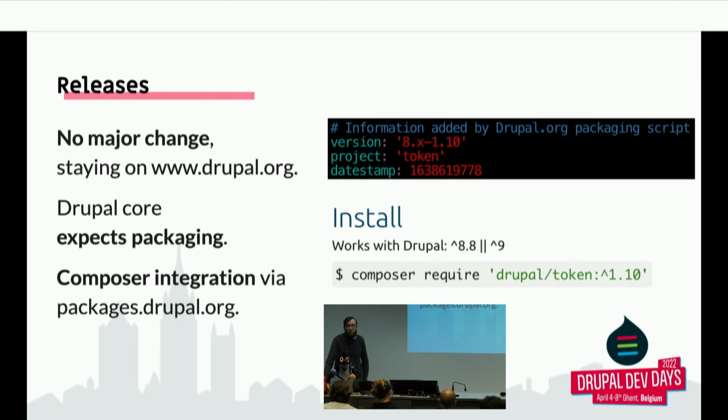Only a few maintainers make releases, where an order of magnitude more people will participate in the issue queue at least.